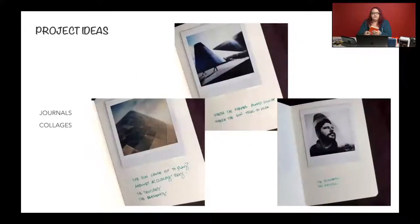So I do these photo walks here in Seattle, and I have led them in other cities around the world. And one of the things that I've started to do is create photo journals.